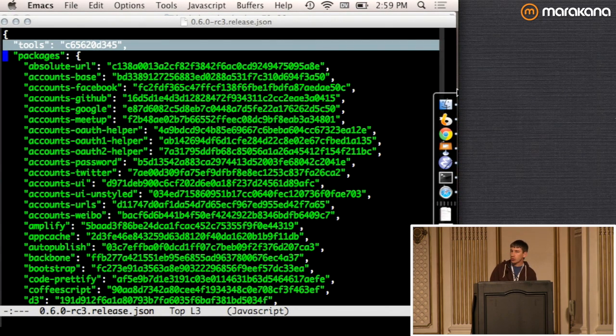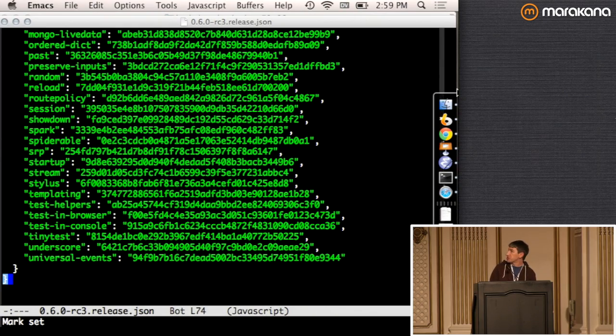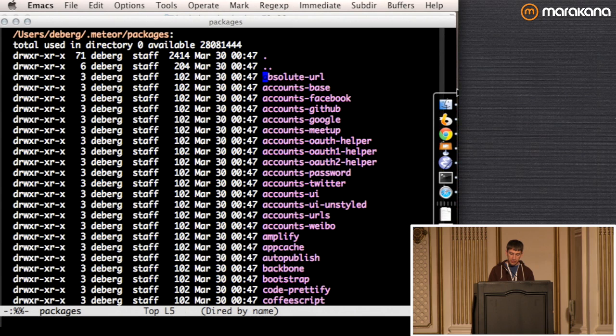a version of the tools. This is the command line bundler, the Meteor command line tool. And then a manifest of packages that are part of 0.6.0 RC3, where each package has a particular version, a SHA, right? And that's it. The entire release is just a manifest of what these packages' versions are tagged to. So again, an app on 0.6.0 RC3 is precisely these packages, and I can go in and show you in the packages directory what each of them looks like.